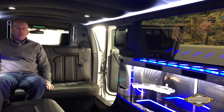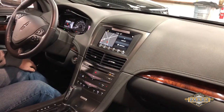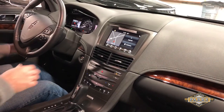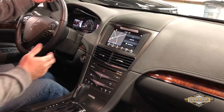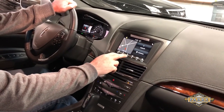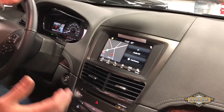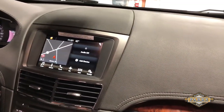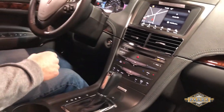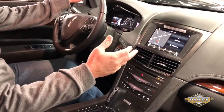So that's what the interior looks like. In the front cabin area of the 2018 Lincoln 120 five-door limousine from Federal Coach. So this is obviously all Lincoln features here. You have your navigation system, your backup camera here with the sync system. Again, this is an all-wheel drive vehicle. It's got everything you need. You can't ask for anything more in this particular vehicle. You've got lane departure warning, again, navigation, all-wheel drive.